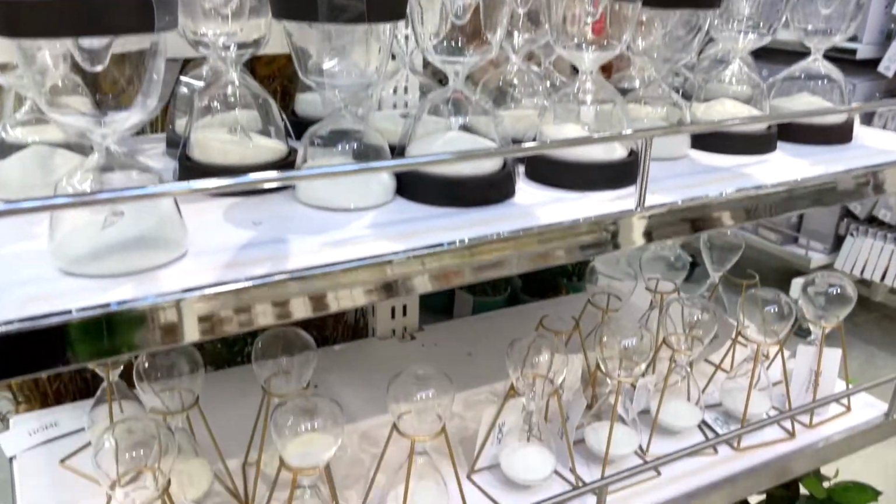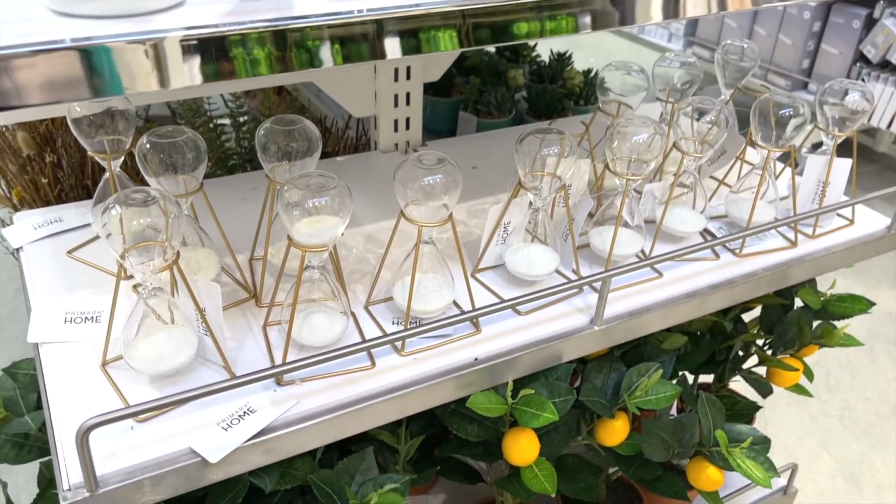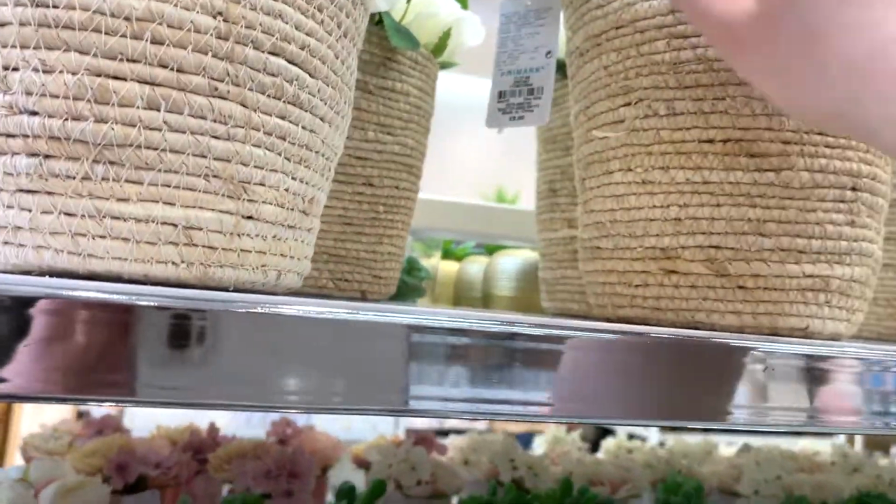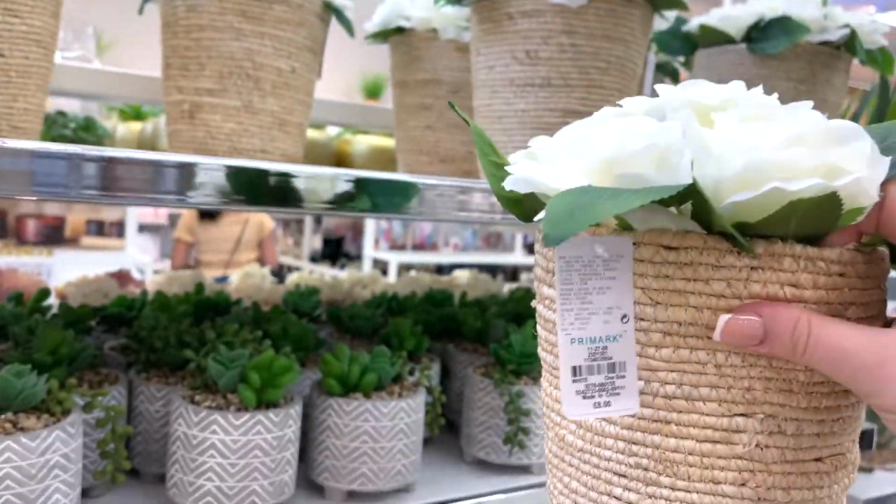Gorgeous one there with the bamboo pot. Again, looks very, very real. You've got all of these little dangly bits as well. I don't know what they're called, but they're nice if you've got a balcony or garden or something like that. Those egg timers they also have in Home Bargains.